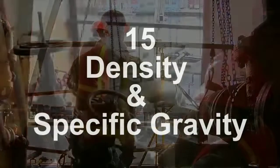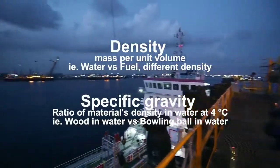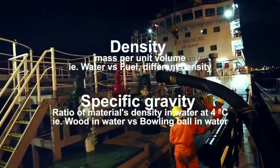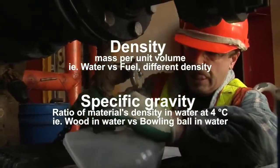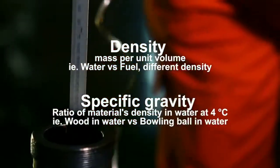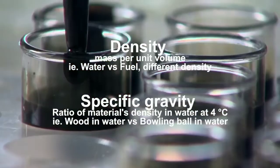15. Density and specific gravity. This one is more for the tanker people, which I never worked on tankers, but density is the mass over volume, so think comparing the difference between water and thick clay or cement. Specific gravity is the ratio of density to the density of another reference substance. If you are an engineer, most likely you have to record it in a logbook or something after bunkering.